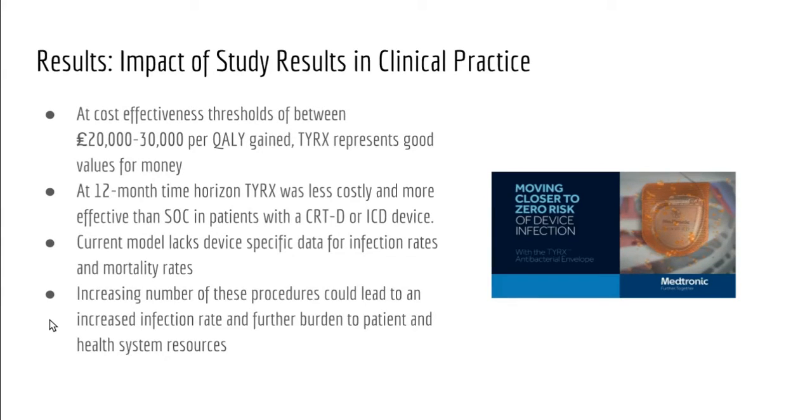Lacking this critical data could mean that this model is very inaccurate after the clinical trials involving these devices are completed. However, given the increasing number of these procedures that could lead to an increasing infection rate and further burden to the patient and health system resources, this study's findings show that TYRX is a cost-effective treatment for reducing post-surgical infection risks when used in conjunction with all CIEDs.